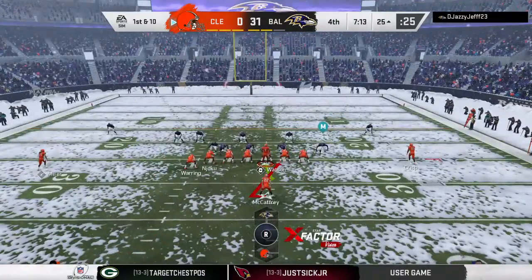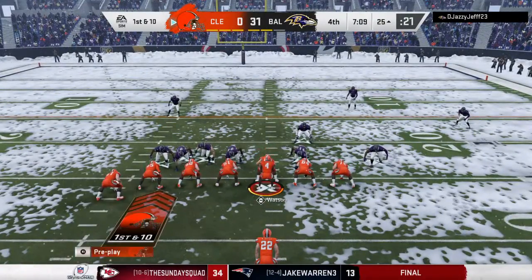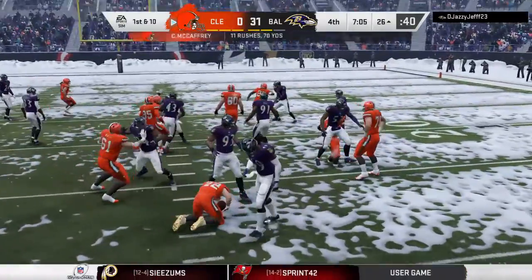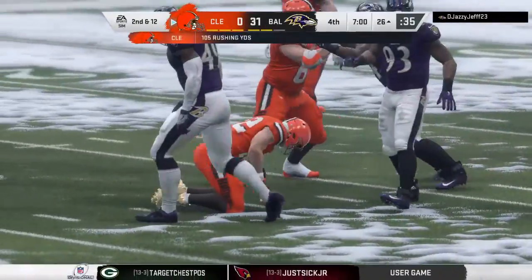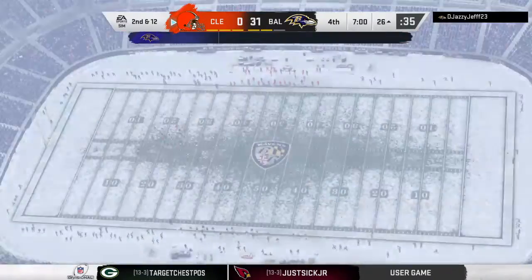McCaffrey following the penalty, and he is met quickly in the backfield. Down he goes, folded like a lawn chair. This will be a 2-yard loss on the play, and that'll make it second and 12.